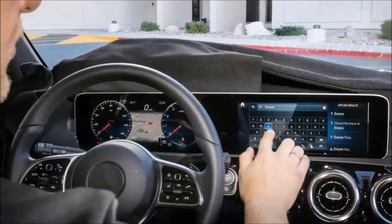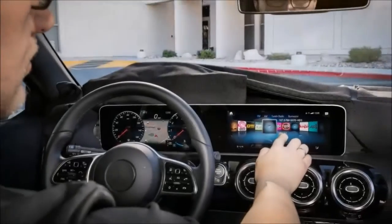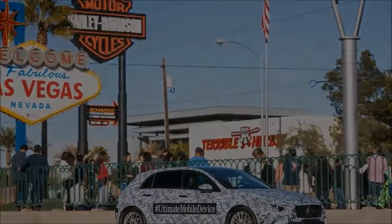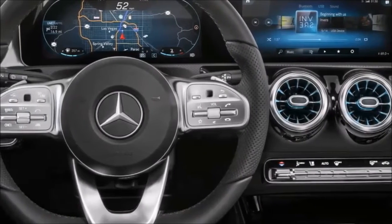In top-spec configuration, the A-Class has two 10.0-inch displays in front of the driver, 7.0 and 10.0-inch configurations, and dual 7.0-inch screens are available as well. The cluster can show traditional style instrumentation, a more sporty design, or a minimalist set of gauges. A head-up display is available, too.